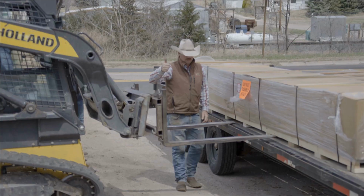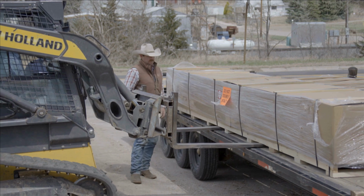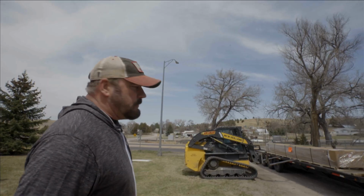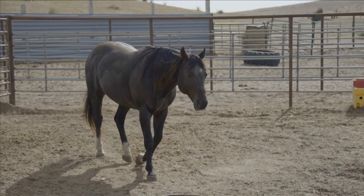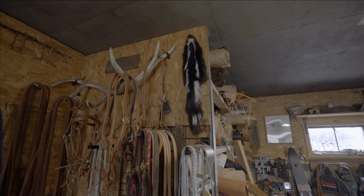That cowboy down there, that's Seth Adams. That's one of the fine people of this town, the reason we're here. They do a lot of things. They're ranchers, farmers, horse training, everything. And then they've got You Lazy U Leather Shop, and it is really cool.